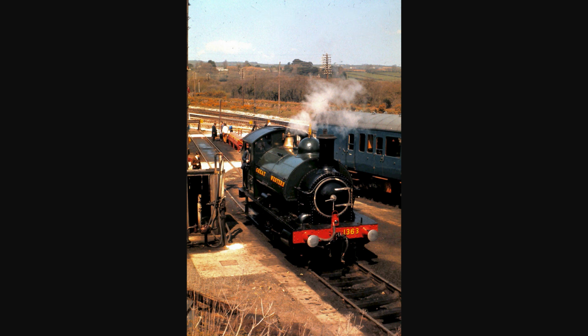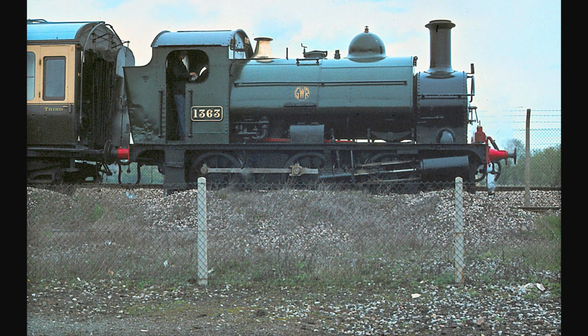Due to being saddle tanks, the engines had a more conventional parallel boiler with a round-top firebox and a steam dome housing the regulator or throttle valve, instead of Churchward's usual design of a tapered boiler with a Belpaire firebox and no dome, due to the regulator valve being mounted against the front tube sheet.